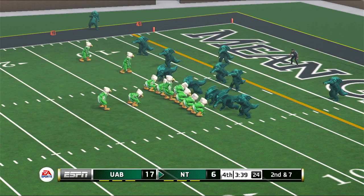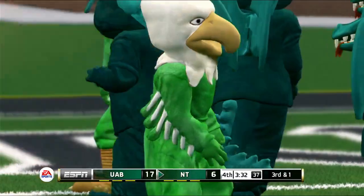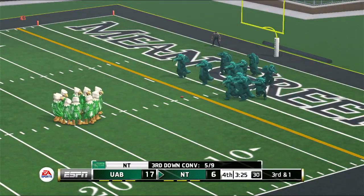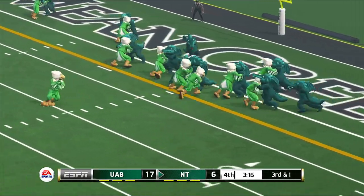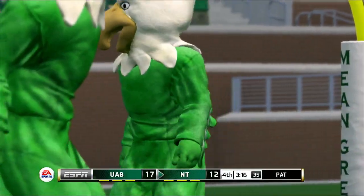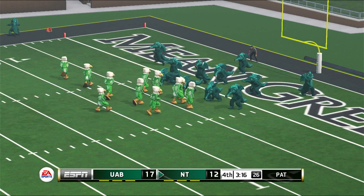Mike 51. Tackled after a decent run up the gut. This is the eighth play of this drive. Touchdown, Mean Green. So the kicker's going to stay on the sidelines. These guys will try for a two-point conversion.